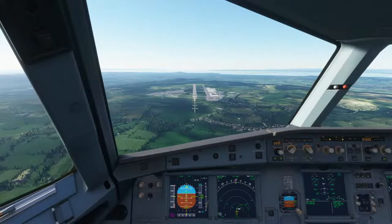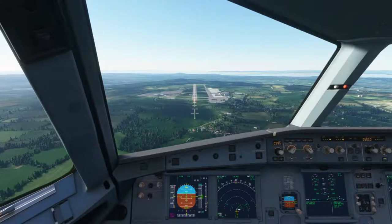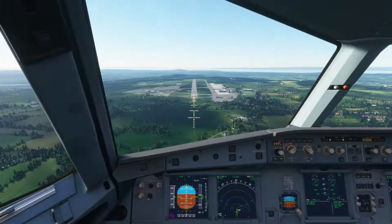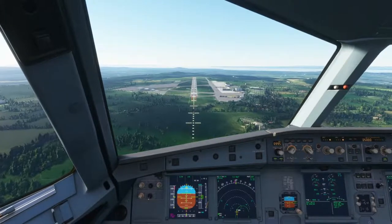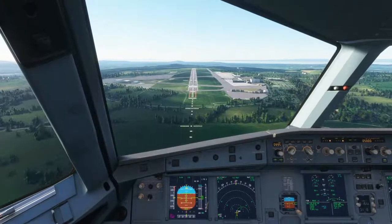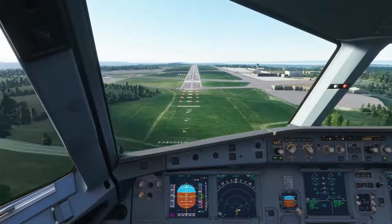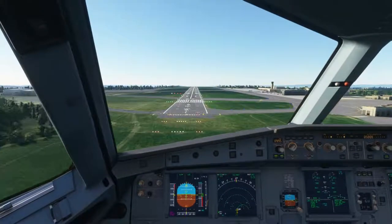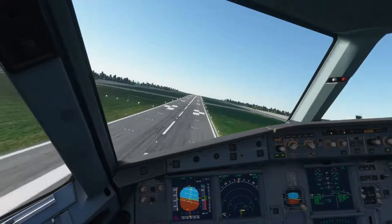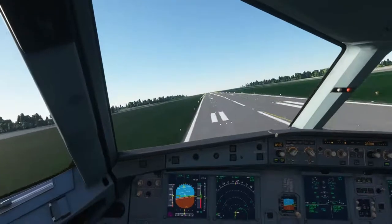We don't care about sink much. Regarding the sink rate, the sink rate alarm triggers when you descend too fast. Sink rate. Sink rate. Pull up. Pull up. Oh boy. Retard.